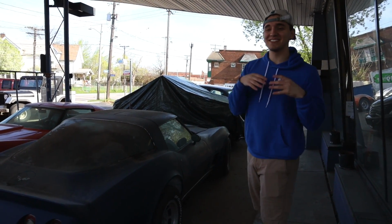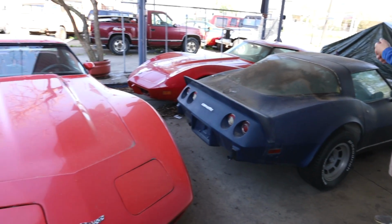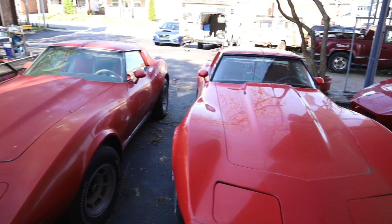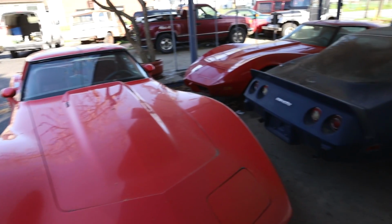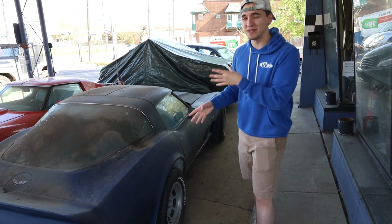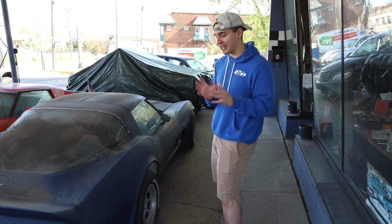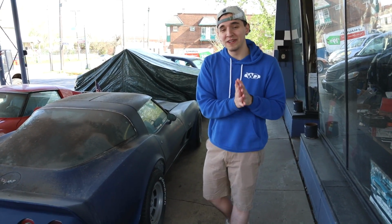But as you guys can see, we're at what we're calling a Corvette graveyard, because if you look around, there's Corvettes everywhere. These Corvettes have been sitting for quite a while. I spoke to the owner. He said this one specifically has been sitting between 8 to 10 years. So we're gonna say somewhere in that range. And that actually brings me to the question of the video.